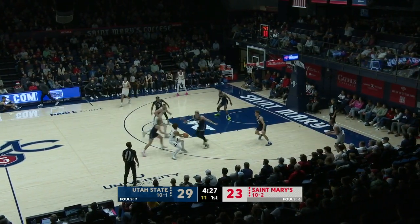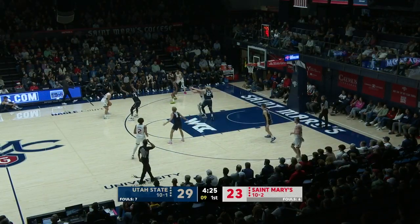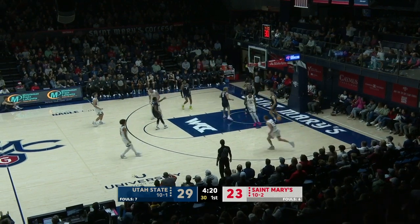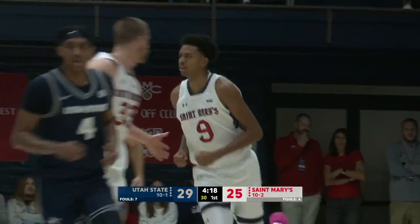Ross directing traffic. Marshallonis down low. What a feed by Saxon! And Hardaway goes up and throws it down.